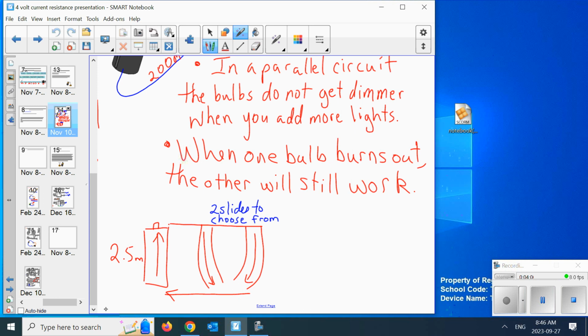I'm going to just talk about this. If we think of the battery, remember I was using a play structure before as the idea. Well, the batteries are like an elevator or climbing. You're putting in the energy to climb up the steps, 2.5 meters, to the top of the play structure. And then you've got 2 slides to choose from. You can either fall 2.5 meters down the first slide, that's like the first light bulb in the circuit, or you could walk over and do the second slide and fall 2.5 meters. You can't do both though, right?